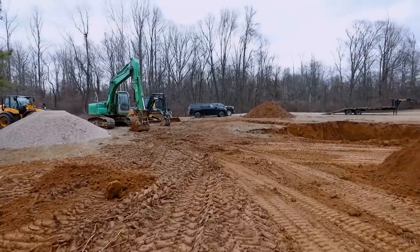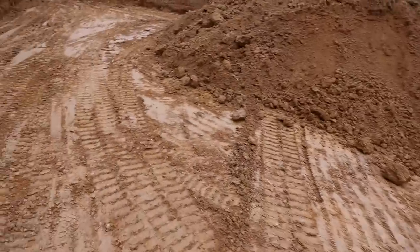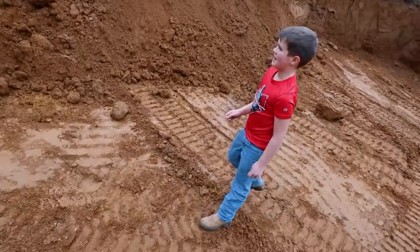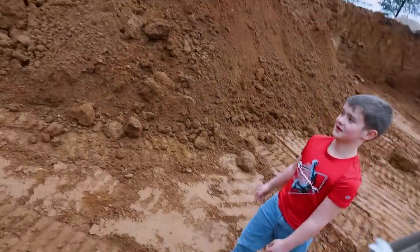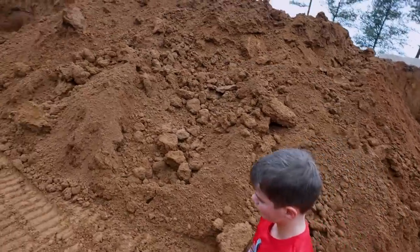It looks like Mrs. Brown's back with the kiddos. Yeah, let's just walk around a little bit. So what do you think of the basement? It's humongous. It's humongous. It ain't even done yet. So all this dirt right here will come out. This is just what we got to, where we got to.